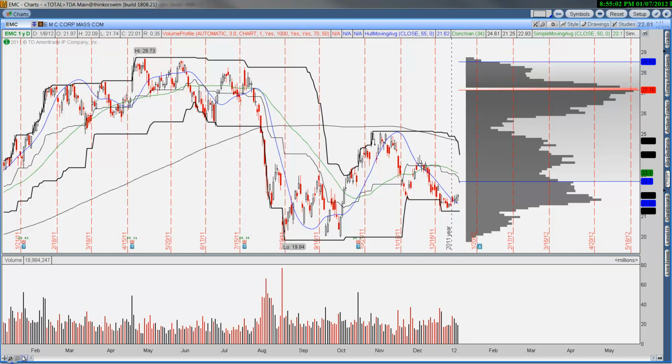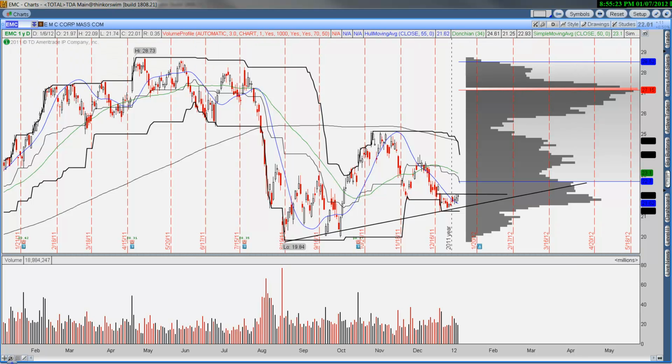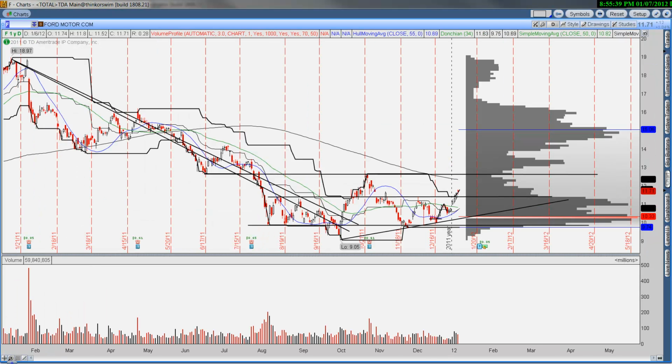EMC, I like the way that it's definitely lagging, and we can't ignore that. But I like the fact that it's making a higher low slash base at current levels. And if we start moving above 22 with some emphasis, this is probably something you want to get long with a shot up towards 24 or 25. I think this is a great name fundamentally, and it's a great opportunity to get long a name that's probably going to print higher prices than 28.73 in the future. So if you have a long-term view and you like holding things long-term, this is probably a stock that you can start building a position in.